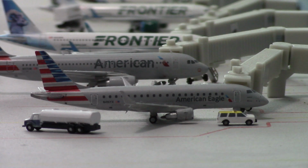Starting off at Concourse A, as always, we have an American Eagle Embraer E175. This will be pushing back for a flight out to Los Angeles.